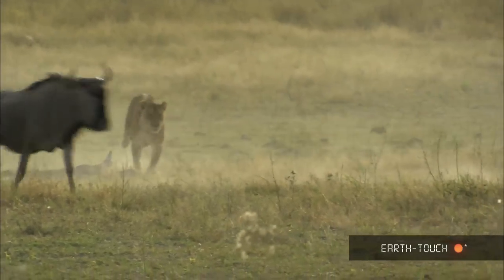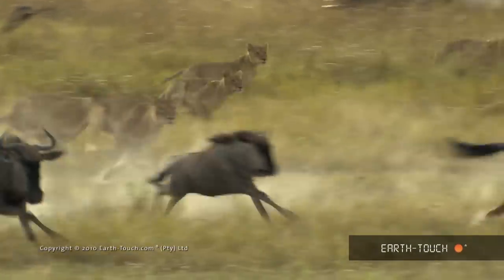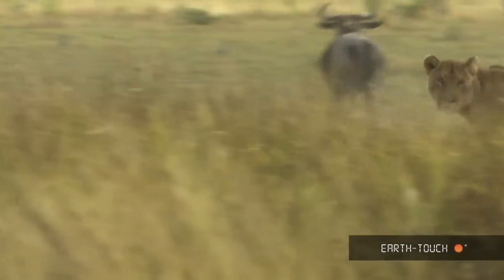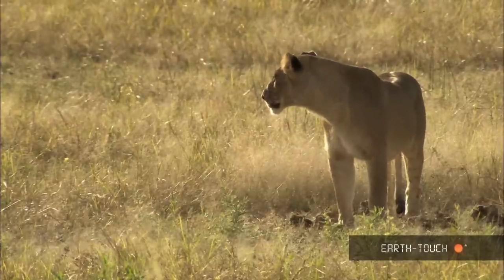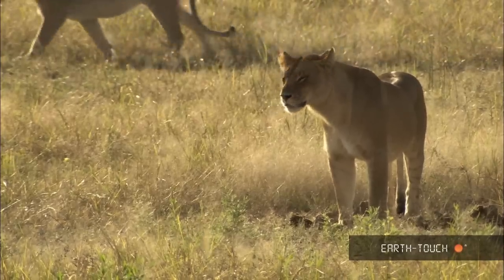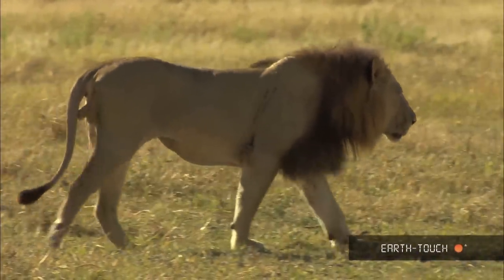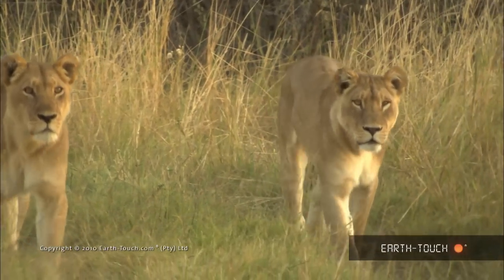A lioness had managed to sneak around this herd of wildebeest. Her sole purpose was to drive this herd closer to the pride. It was a good plan, executed badly. There was no contact between the lions and the buffalo this week, but them being in the heart of their territory still, I'm sure that an interaction is imminent.